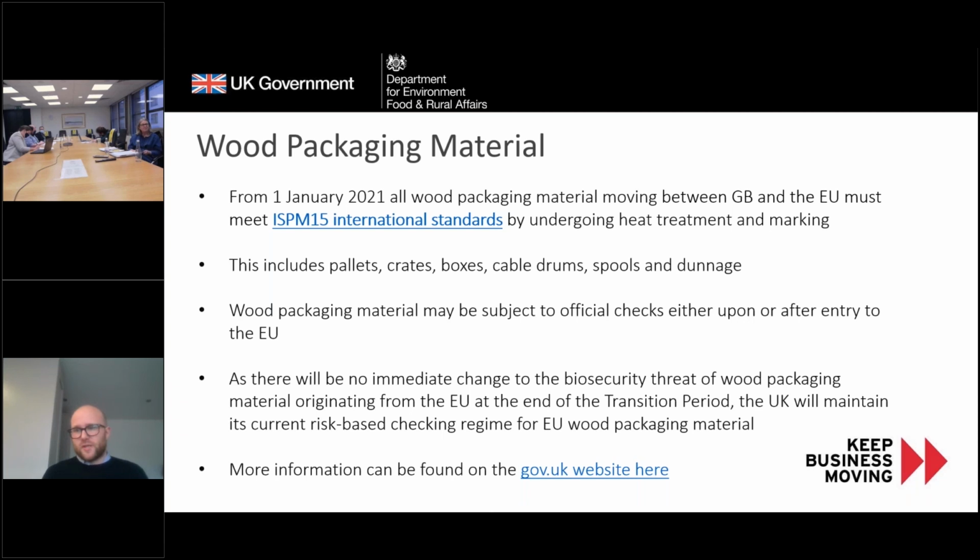It is worth mentioning that the wood packaging material industry has been working to increase the UK stock of compliant wood packaging material and to increase the UK wood packaging material treatment capacity by increasing the number of heat treatment facilities and the hours of operation, and by simplifying and improving ISPM 15 processes. As there will be no immediate change to the biosecurity threat of wood packaging material originating from the EU at the end of the transition period, the UK will maintain its current risk-based checking regime for EU wood packaging material. Okay, next slide, please.